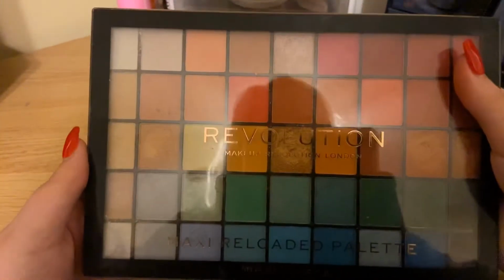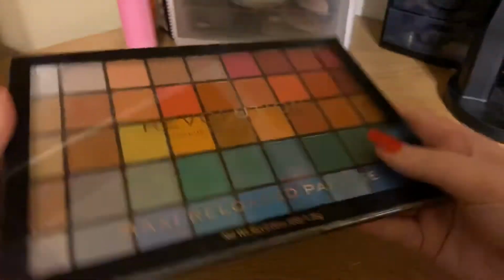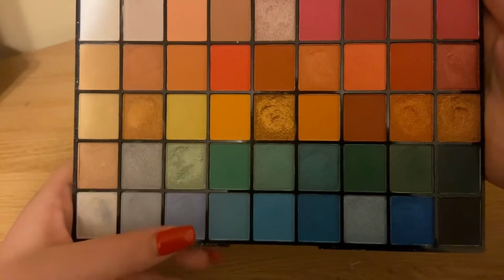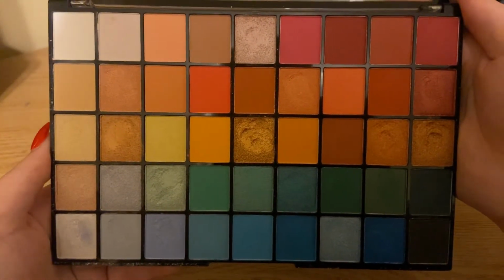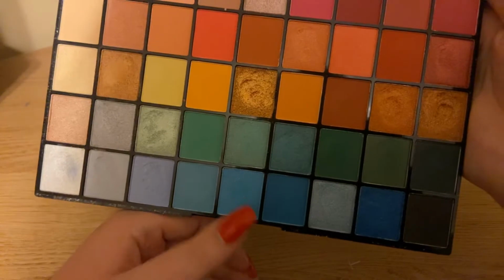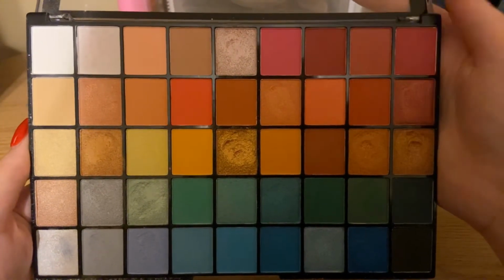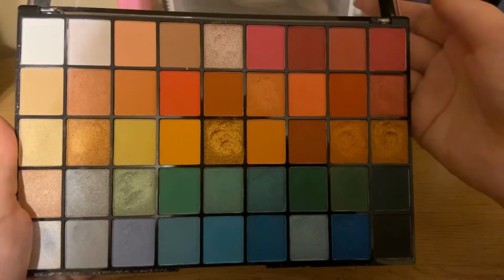This is the Revolution Max Reloaded Big Shot palette. I bought this because I was looking for a blue shade, and I found it in that Maddie Ziegler palette. These are all very pale shades. I was looking for more of like a powder blue, and that's more of like a teal. The shimmers are really, really good in this. You can see I've used them. This is more of the color story I would be drawn to.